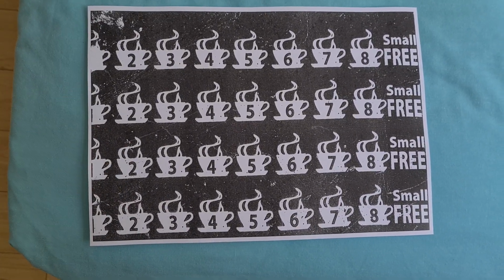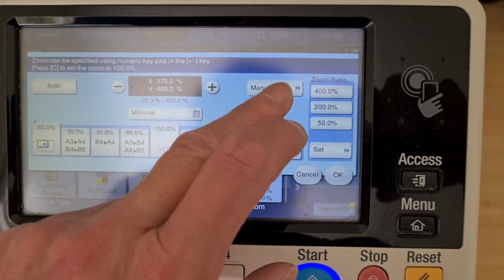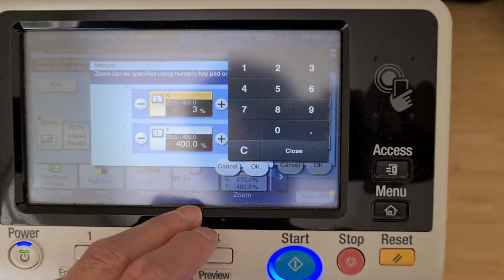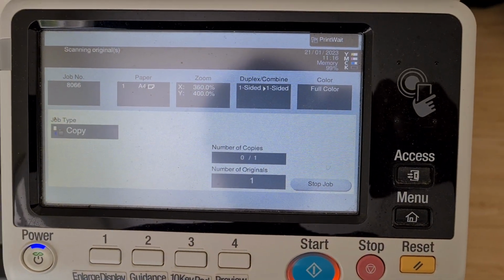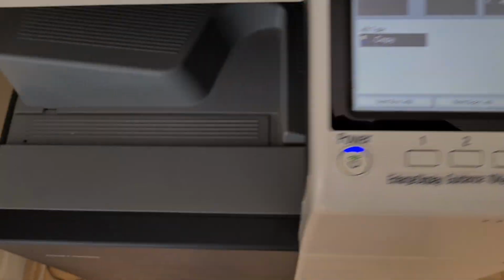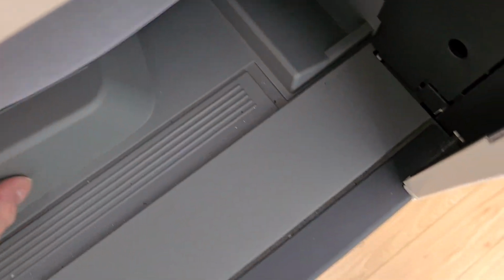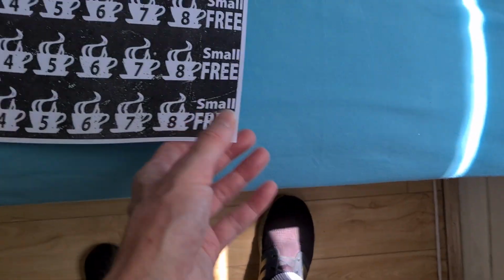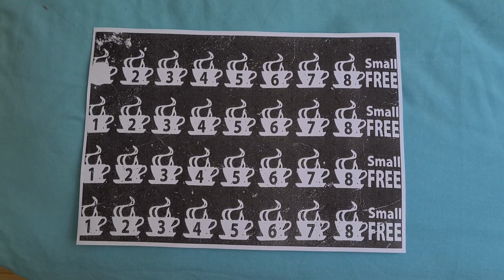That's come up looking better, but we still have cut off the edge of that, so we're going to make it even smaller. It's really like we're nibbling away at it, folks. That's getting better now. That looks a lot better. We can just see the number 1 coffee cup. We still need to enlarge a bit less again, just a little bit smaller.